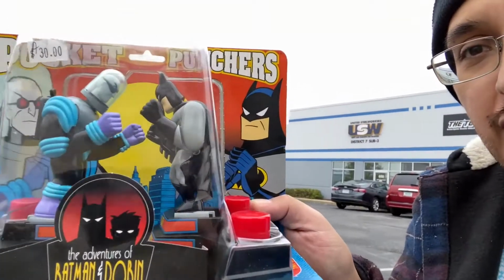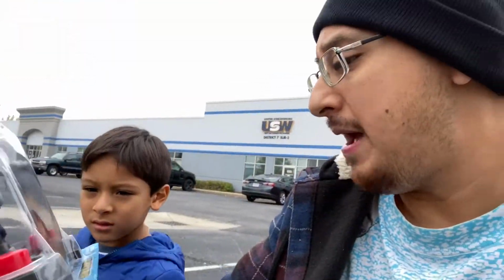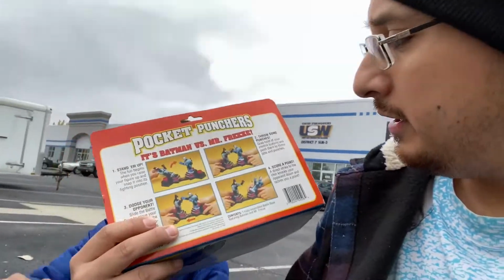I actually didn't buy a toy. There was nothing there I really wanted, but I did buy a vintage t-shirt because they have a little section there of vintage rock band t-shirts. My son did pick up one thing from Batman: The Animated Series. Let's show him. It's like Rock 'Em Sock 'Em Robots. It's called Pocket Punchers. It has Batman versus Mr. Freeze from The Adventures of Batman and Robin. So that's pretty cool. We're gonna open that up and play, right?